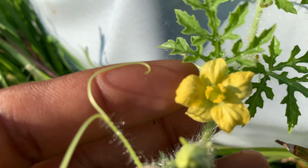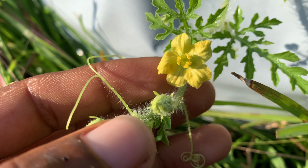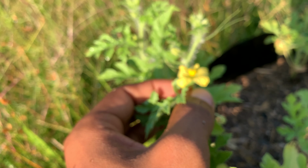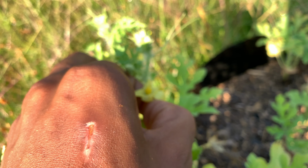You see how it has 3 sections. That's basically right here, the 3 sections, but they're kind of separated because the female part is in between them. So these are basically perfect flowers being produced on the Azerbaijan watermelon variety. Now the male flowers are just only male flowers, but the female flowers seem to be perfect flowers.